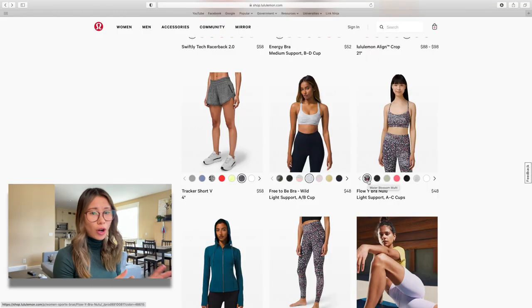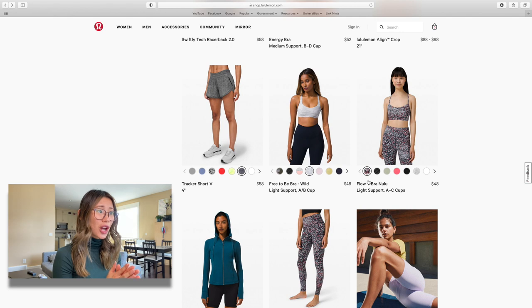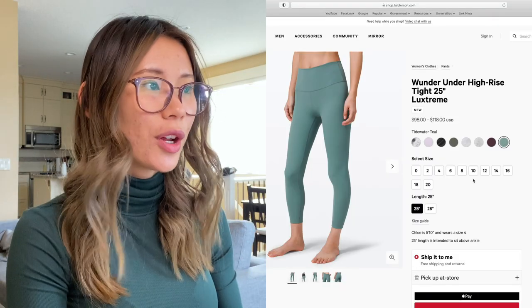The Flow Y bra also came out in that Water Blossom Multi shade, and honestly, in a bra, it's super cute. I think that's reasonable for a sports bra as a set. It looks like a lot. That's not something I would wear maybe as a set, but I think the bra as a bra would be fine. We have some new colors in our Wonder Unders.